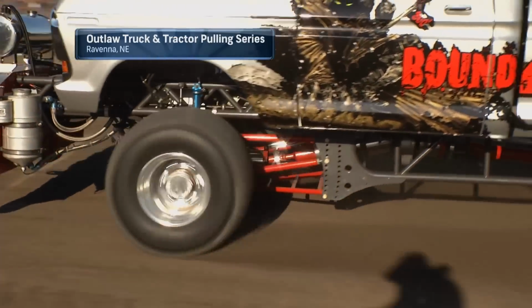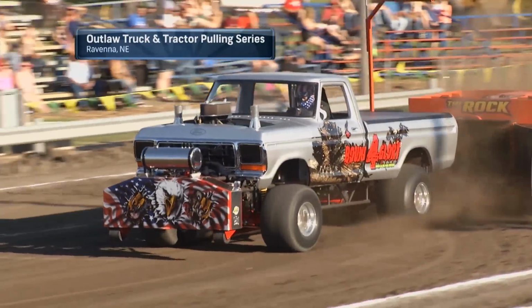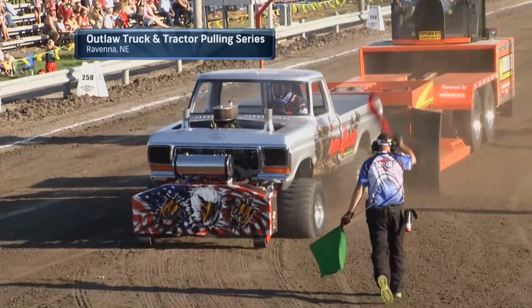with a distance of 313.14 feet. But Joe is not part of the chase to the championship this year. He's going to pull different associations. So the Thumper is the points leader coming into Thunder in the Valley tonight.